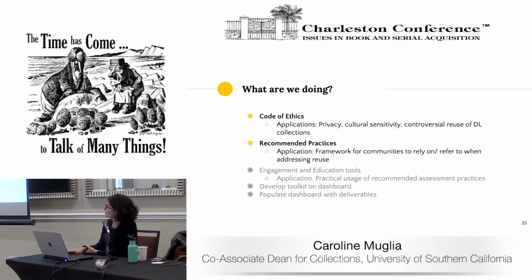This is where we are right now, which is the first two. We decided to start with a code of ethics because there were so many questions around data privacy and around cultural sensitivity. In digital libraries, there's a lot of conversations around post-custodial collections, the decolonization of metadata, which is a whole other presentation. But a lot of these topics kept coming up in our conversations with practitioners, and we wanted to make sure that we had a framework and an agreed upon language before we did anything else, to hold ourselves accountable and also to hold other practitioners accountable.